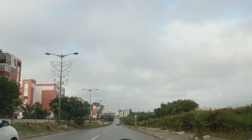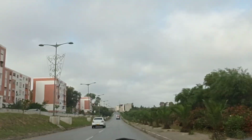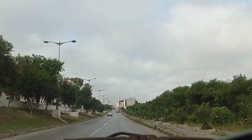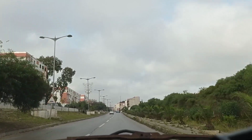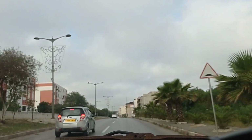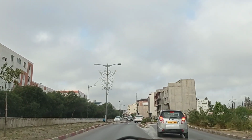Look at that sign over there. The speed limit is 60 kilometers per hour, because it's an urbanized area, okay? And be careful, because there are lots of people walking and crossing the streets here, crossing this road in particular. Maybe not in this very section, but over there, a little further. You can see houses, and we are still in Ain Naadja, headed straight to Birkhadem.